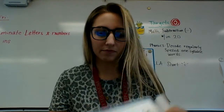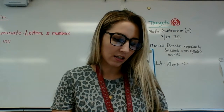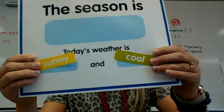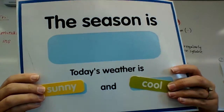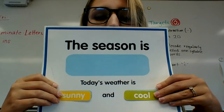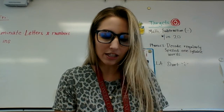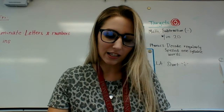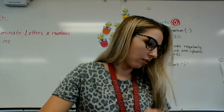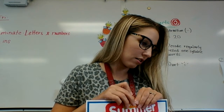The weather outside, we decided this morning, right now it's kind of hot, but this morning it was cool and sunny. I think I have them opposite, so it says sunny and cool, but they both make sense. The weather is sunny and cool. The temperature outside was cool. It was just a little bit chilly. If you were wearing a tank top, it would have been too cold, right?